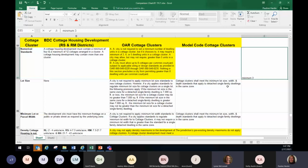Pauline, while you're doing that, is it okay to open it up for a couple? I'm not sure if these are comments or questions, but we have Jeff and Kathy with hands up. Sure, yeah. So Jeff? I don't know how to put my hand down. Oh, my hand is up. I'll get it for you. Thanks. Okay. Oh, that's funny.